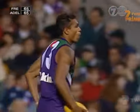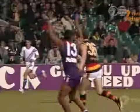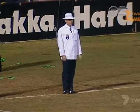Chisholm had a couple more on, but he's within kicking distance, and this surely will put the Dockers in front. He should score one way or the other. He's inside 50, well and truly. He'll kick from about 40 metres out. Chisholm, 1 goal only in 1998. He's got his second. The Dockers get the all-important first goal.